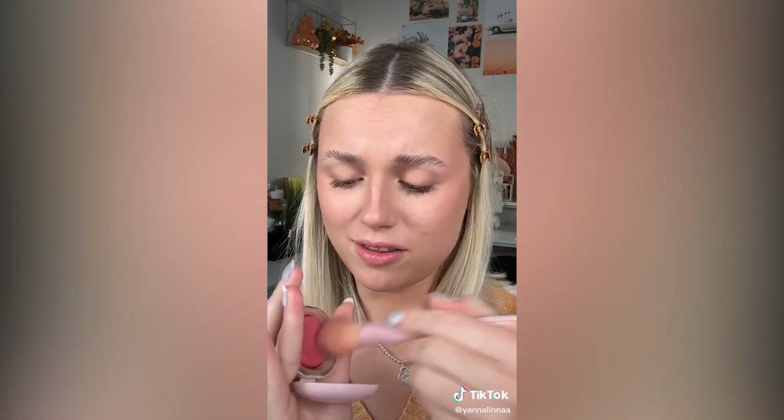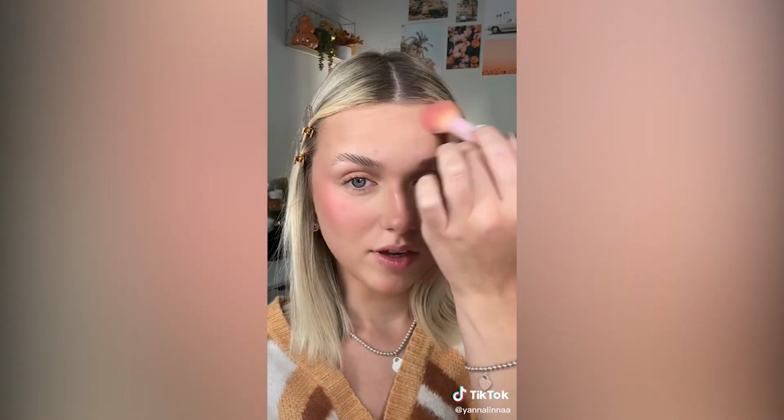We're going to be using R. The only thing I can think of is this Rare Beauty cream blush. And let's hope it doesn't break down the makeup underneath. Okay, that is actually very, very pretty. And for highlighter, we have B. And we're going to use this one from Bobbi Brown. So far, I feel like this filter is definitely trying to sabotage me, but I'll see you in part two for the rest.